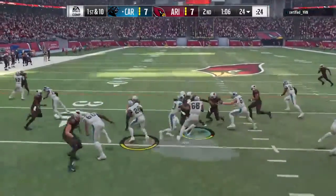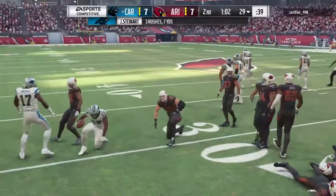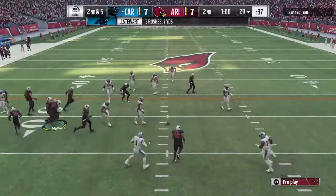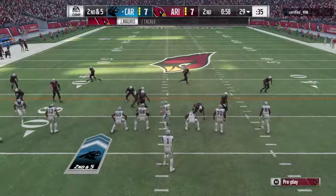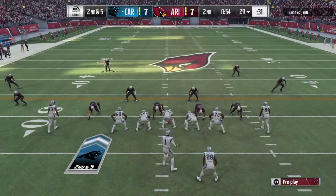So that didn't bother you too much last time? No, because it's exactly what you're supposed to do. You can't have good field position, not try to take advantage of it. Sometimes the defense makes a good play, too. 5 yards is the tally on first down. That brings up 2nd and 5.